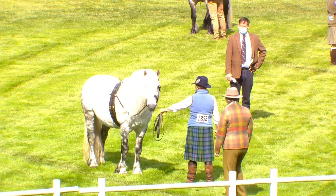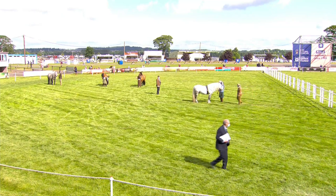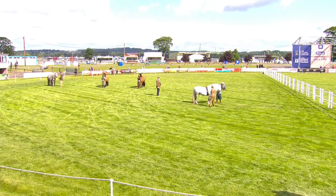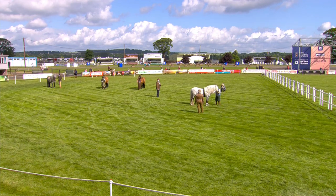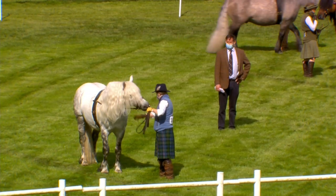Pat Sterling now looking at each of our Highland ponies, the stallions individually. That was number 1871 on your screen just then, Brayford Sandpiper. He's by Strathlin Druid, out of Formic Hannah, and bred by Amanda King, and exhibited by Adam Wigan.